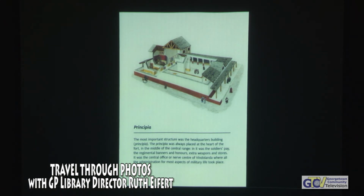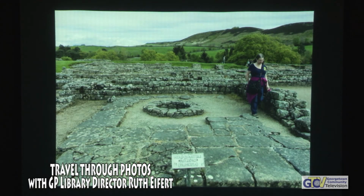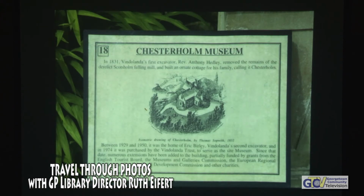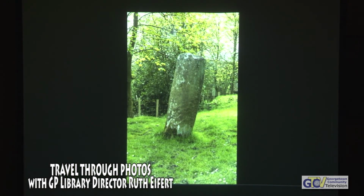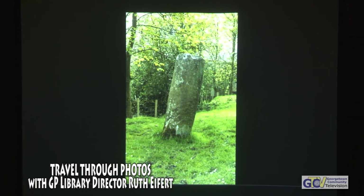This is what they thought it looked like. This is what it looks like now. Chipia. And this at the Chester Home Museum. So, this was the first excavation in 1831, which is why they say it's one of the more recent. And along the way outside of the museum, this is an actual Roman mile marker.